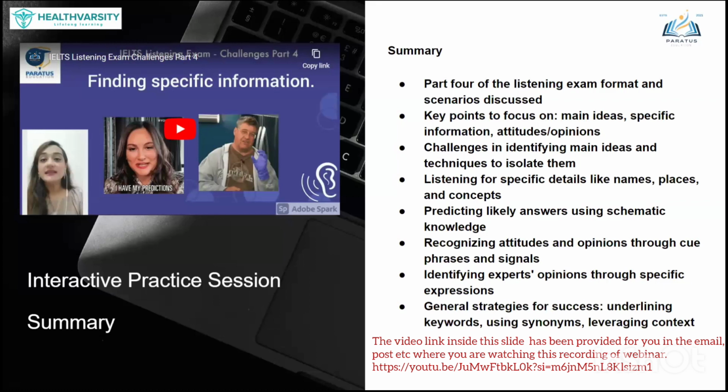The next one is listening for specific details like names, places, and concepts. So I think we just did that one. Yeah, I think so. Predicting likely answers using schematic knowledge. Schematic knowledge, as it was explained in the video lesson, involves using background knowledge or context to predict potential answers that will come up. And understanding the topic and structure of the lecture can aid in making those educated guesses.